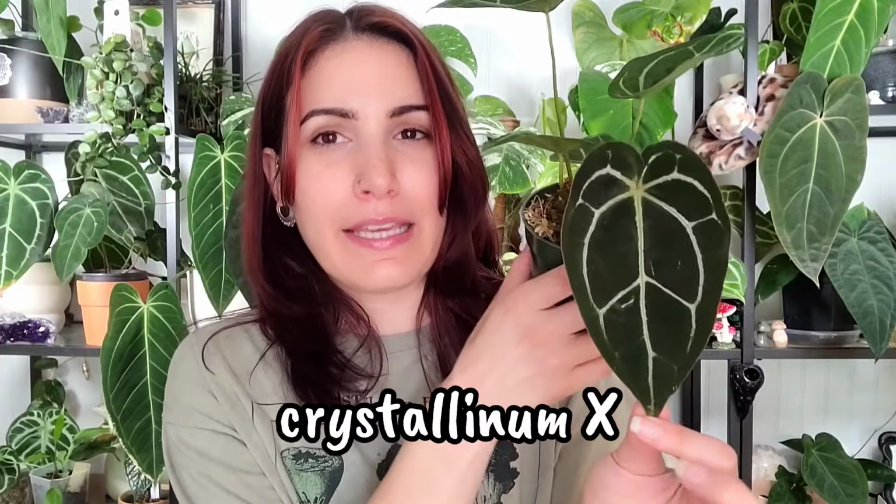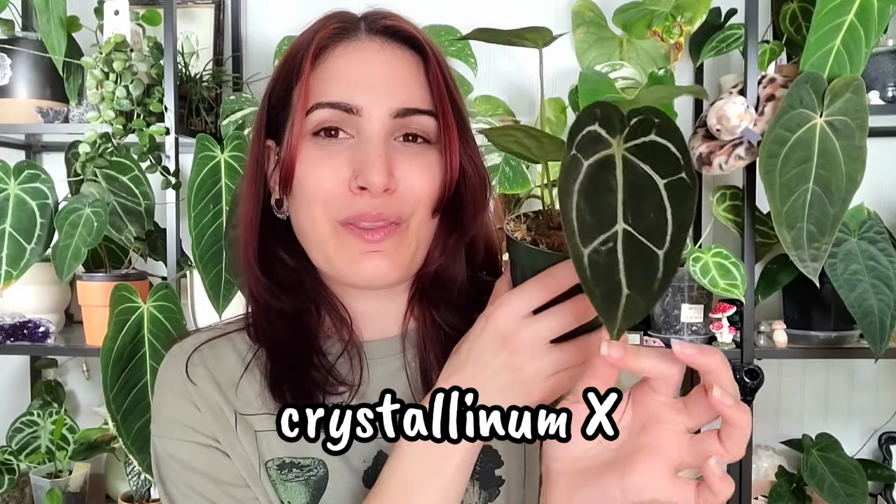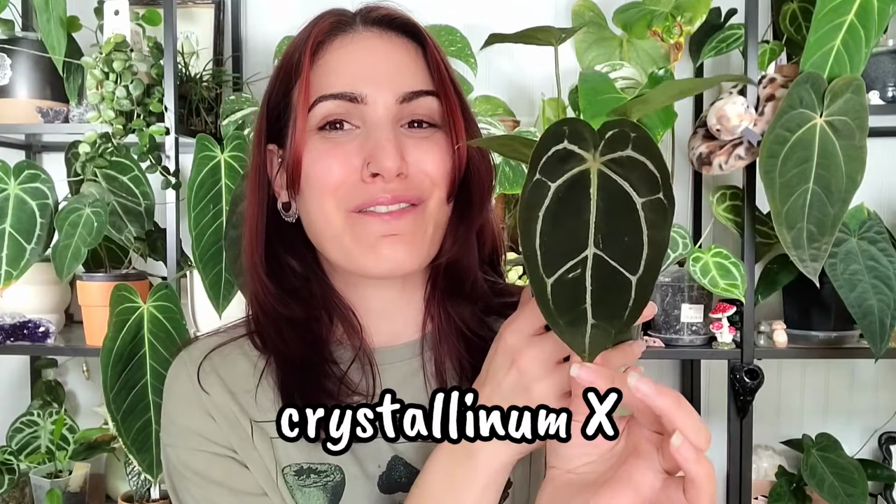And I did snag some really interesting plants from him a while back. They are crystallinum, open pollinated. But what makes this one in particular really special and really unique is it was the darkest one out of the batch, and he thinks that it may have been cross-pollinated with a Carla Blackie that was sitting right next to the crystal at the time when they both had blooms. And when you look at this leaf, it's definitely giving Carla vibes. So this was the darkest one out of the batch, so I for sure snagged it. And I'm very excited to watch it grow.